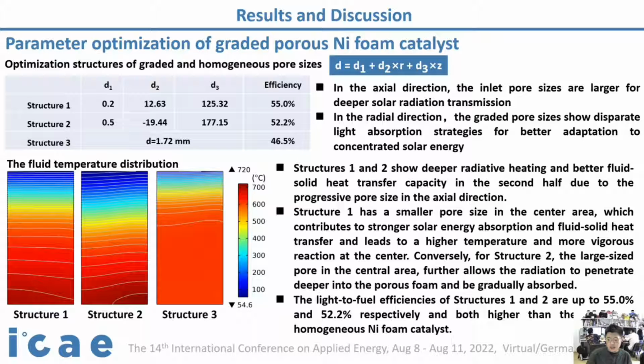Conversely, for structure 2, the large-sized pores in the center area further allow the radiation to penetrate deeper in the porous foam and be gradually absorbed. The light to fuel efficiency of structures 1 and 2 are up to 55% and 52.2% respectively, and both higher than the 46.5% of the homogeneous nickel foam catalyst.